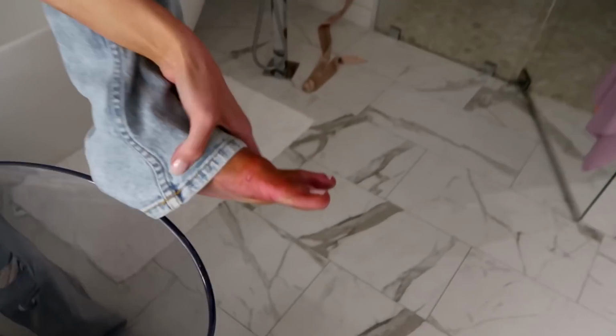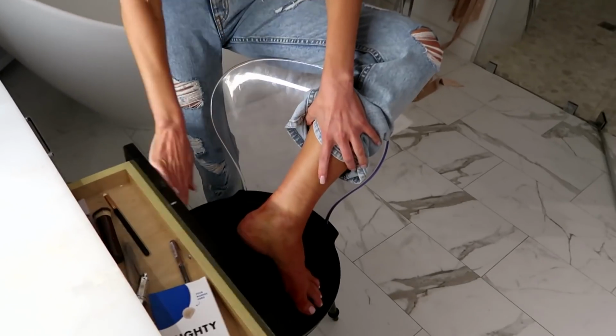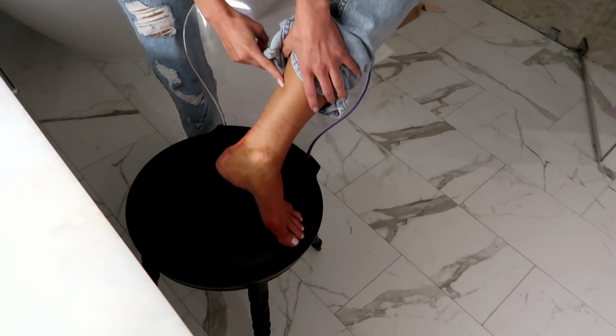Should I show them my blister? Oh my god, maybe we'll blur it out. Okay, that's my blister. And when I tell you, you can still see the indentations, it's been an hour and a half. They were tied on super tight, I couldn't even feel my feet by the end of the show, all my circulation was off. Totally normal, that happens all the time, I've done worse.